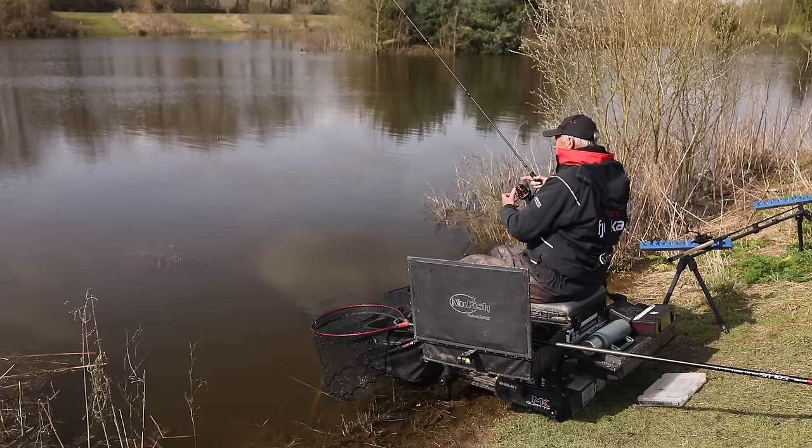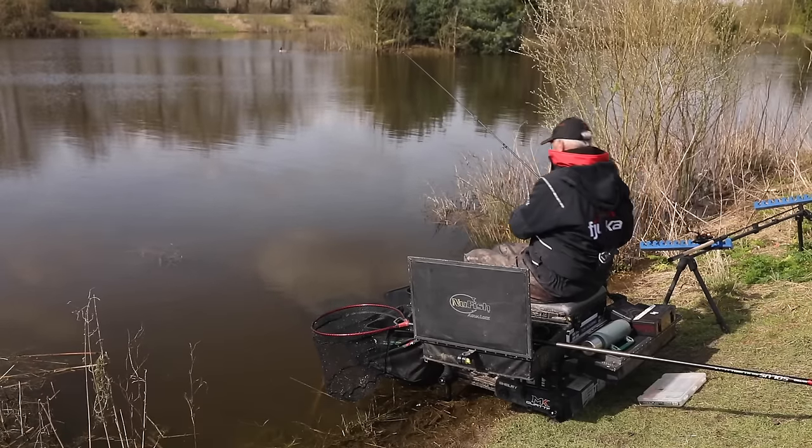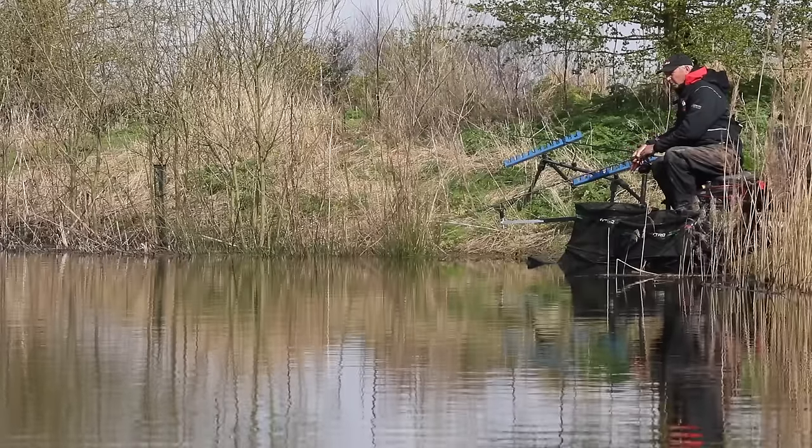There you go. I hope we get some more like that. 4 pound bream, can't fault them. You never get fed up of catching them.